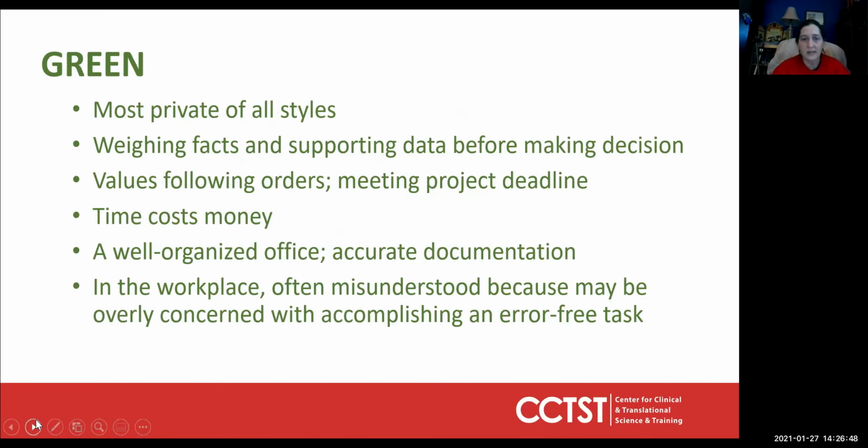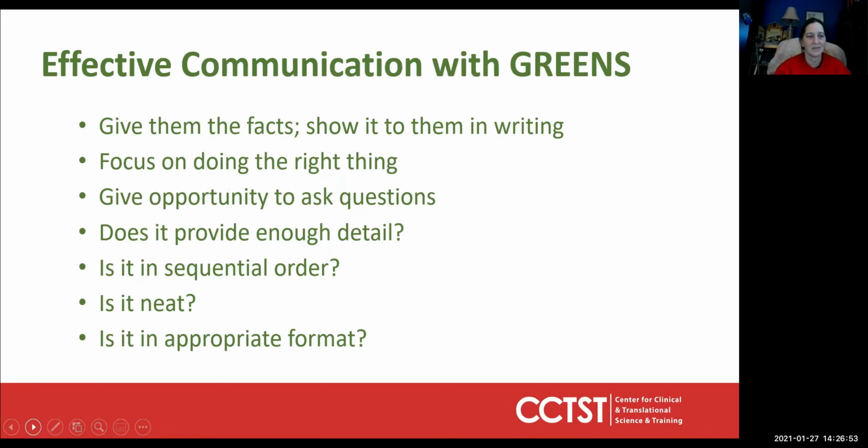How do you coordinate? Stephanie, next slide, please. Oh, there you go.